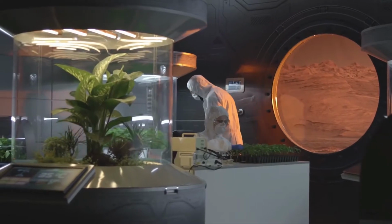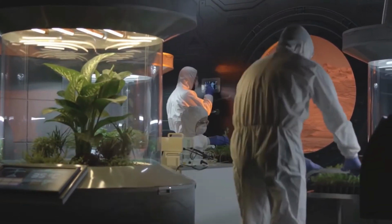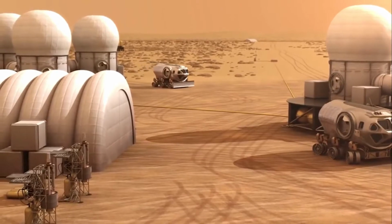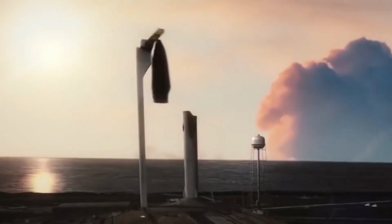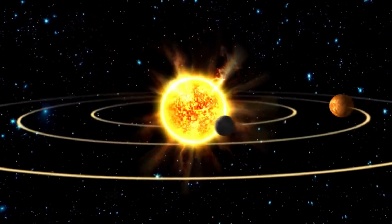Crops such as rye, radishes, tomatoes, beans, carrots, and potatoes are grown, and the astronauts' waste is recycled as fertilizer for the plants. A combination of cargo and crewed starships are built, waiting ready to be launched when the window opens. Back on Mars, 1 starship launches, heading back to Earth, carrying on board the entire 30-person crew who have lived on the red planet for over 2 years.